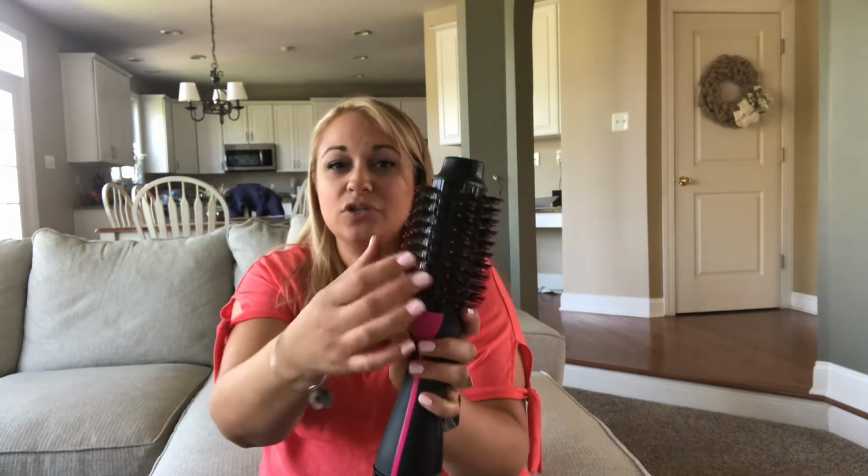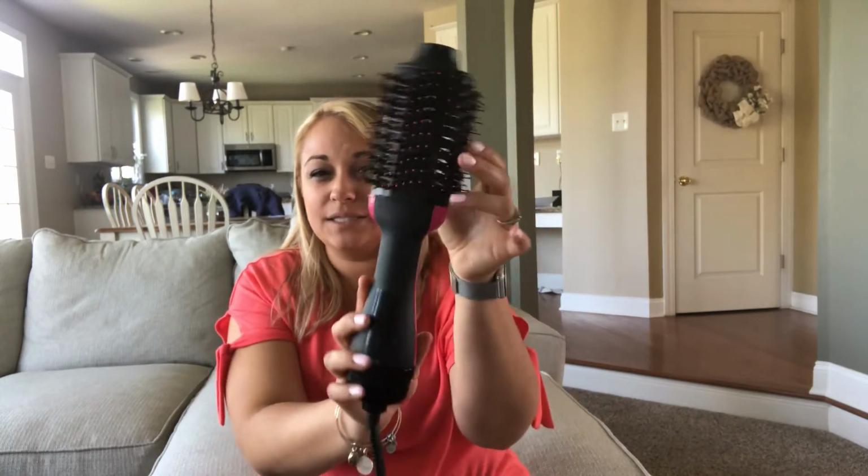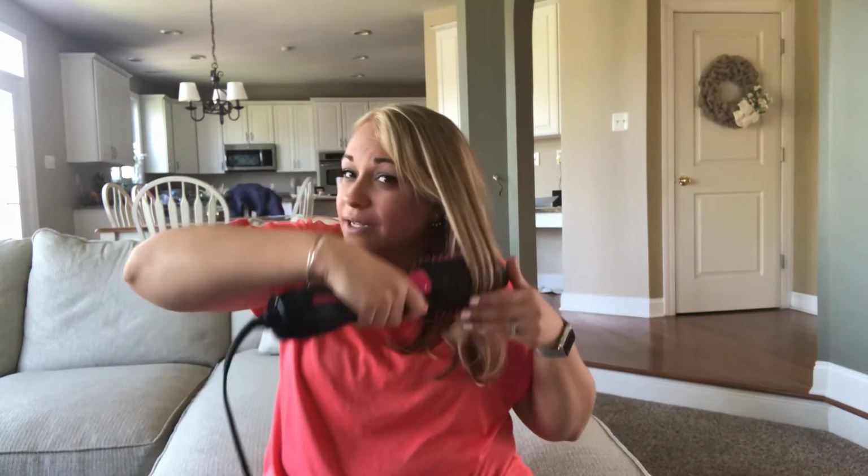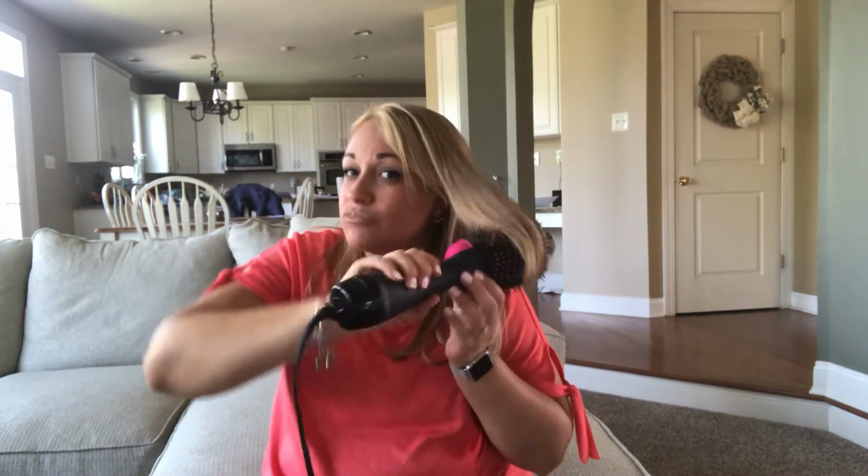So it's the brush, the dryer, and it also has this rounded shape. So you just go in, part your hair, and it's automatically drying your hair as you go around, and it makes it really, really smooth. I absolutely highly recommend this, especially if you're not super into doing your hair, which I am not. And what makes it really nice, I have very thick hair, so it really dries my hair quick and gives it a little bit of a style.